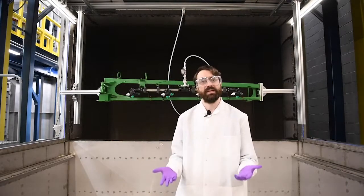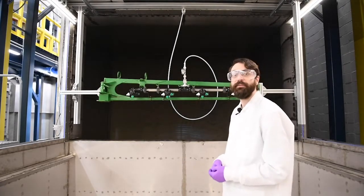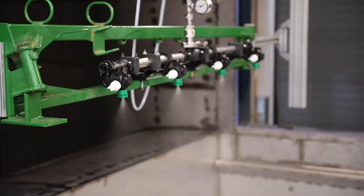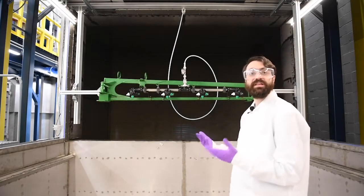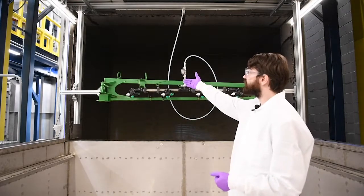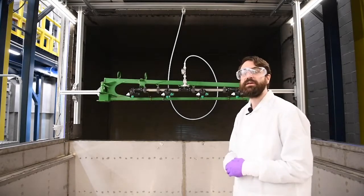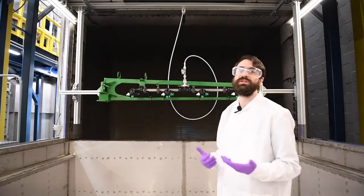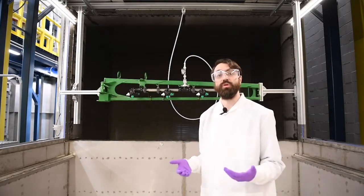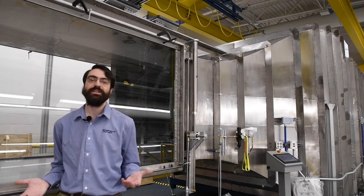Already completed in the low speed section is mounting of the spray boom, as you can see behind me. Right now we have a section of John Deere spray boom mounted, but we can swap this out for a variety of other types of booms. It's mounted on an articulating pivot, so we can place the boom at any angle relative to the wind speed that we're interested in studying. Likewise, it's easily repositionable to various heights within the wind tunnel, so we can evaluate the role of boom height on drift.